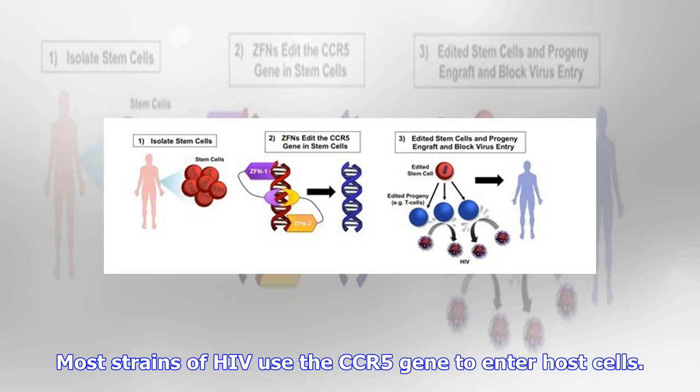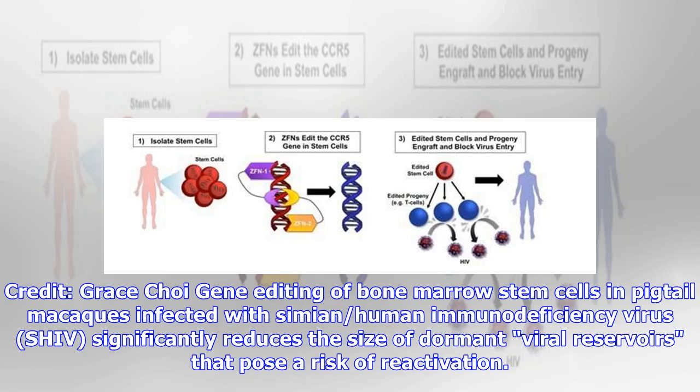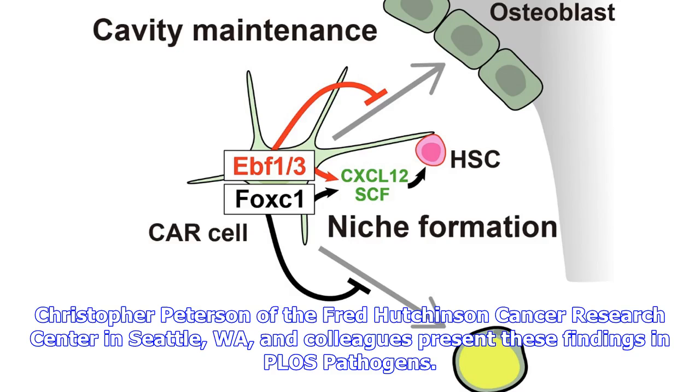Most strains of HIV use the CCR5 gene to enter host cells. Our study shows that editing CCR5 leads to a reduction in the number of infected cells throughout the body. Gene editing of bone marrow stem cells in pigtail macaques infected with simian-human immunodeficiency virus, SHIV, significantly reduces the size of dormant viral reservoirs that pose a risk of reactivation. Christopher Peterson of the Fred Hutchinson Cancer Research Center in Seattle, Washington, and colleagues present these findings in PLOS Pathogens.